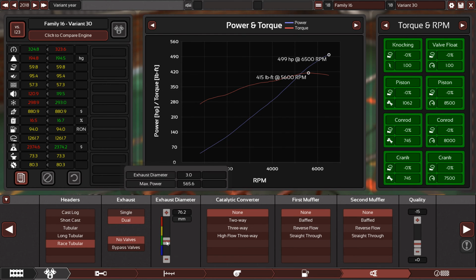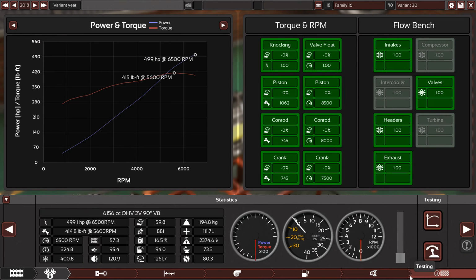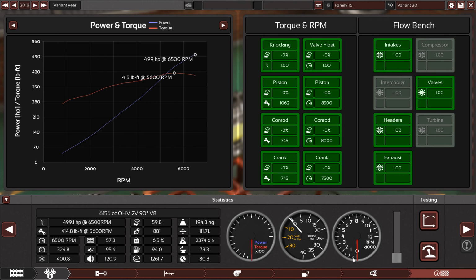Let's try and increase the size of the exhaust. Alright, so we have lost like 1 horsepower and some amount of torque, and now we have like a 3-inch exhaust diameter. And check this out, 120.9, extremely loud. I don't think your ears will bleed if you are using headphones, but to be careful, lower the volume a little bit so your mobile won't explode or your ears will not bleed, because we have 120.9 points on loudness.